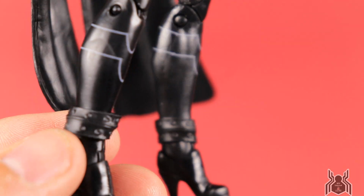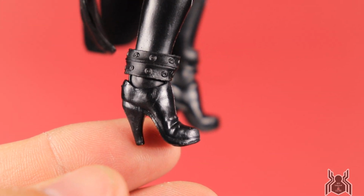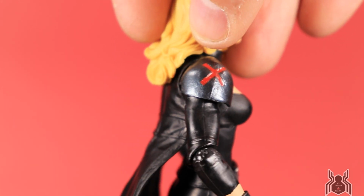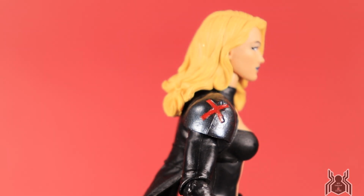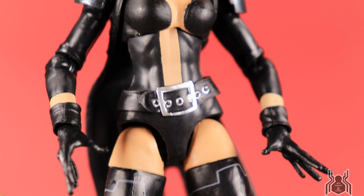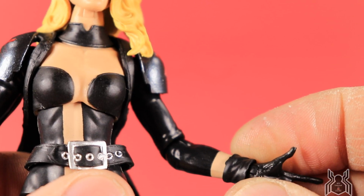Then she gets these little floating pieces that show and represent boots, and then she has the high heels, and I hate these things because it's so hard to get the figure to stand. So earlier when I first showed it off, I got it to stand. Look at that, I just set it down and she stands up. But I had stepped away for a second. When I came back, she had fallen over. So she still does fall over, but it's not terrible, surprisingly.